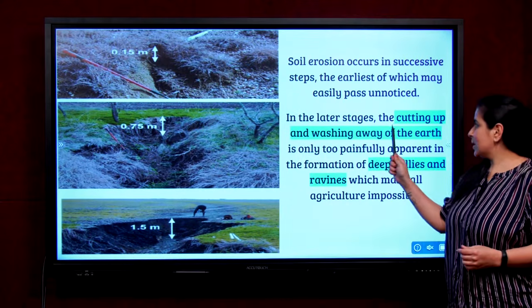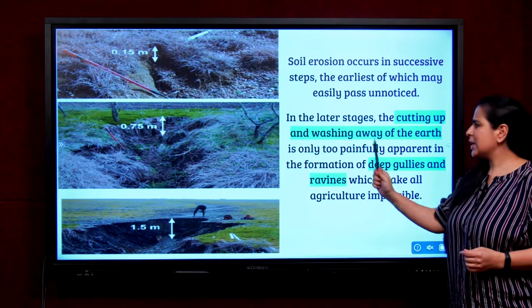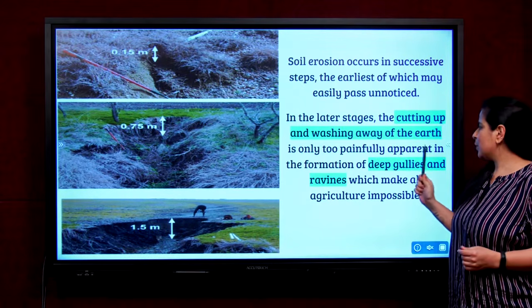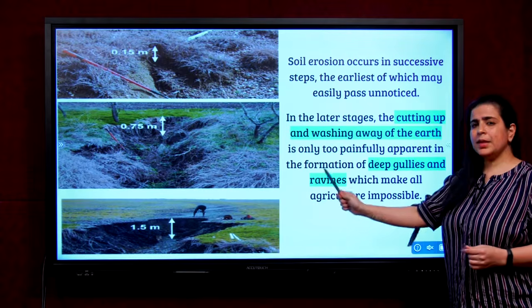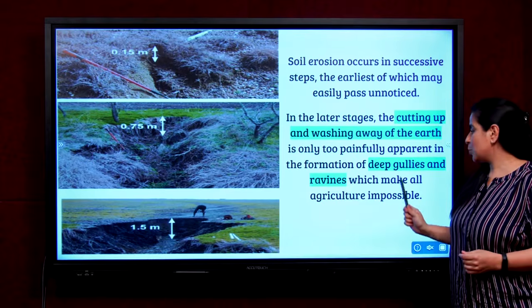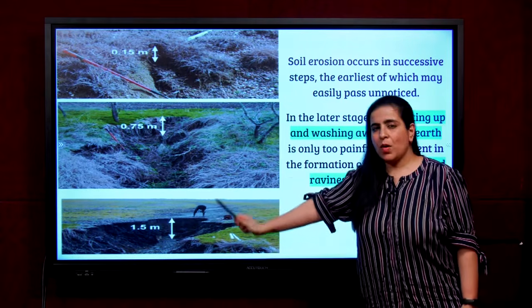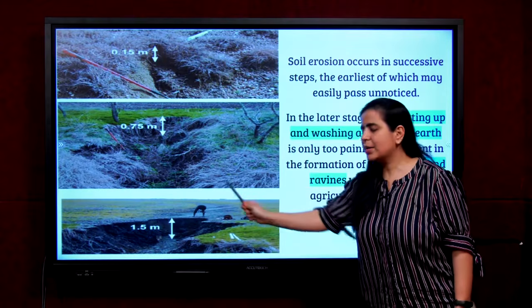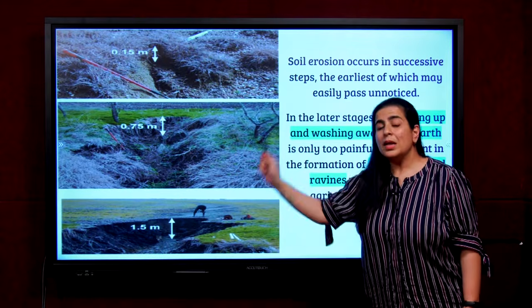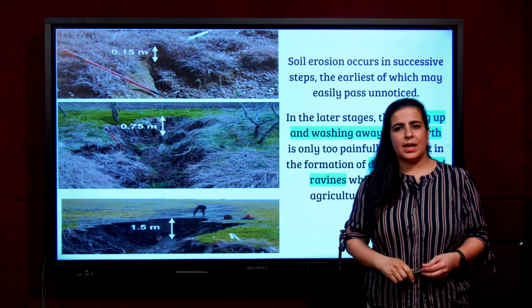In the later stages, the cutting up and washing away of the earth is only too painfully apparent in the formation of deep gullies and ravines, which make all agriculture impossible. Now the next step of soil erosion, this is called a ravine, this is called a gully. Now if this is formed, it is very difficult to get it back to a fertile land.